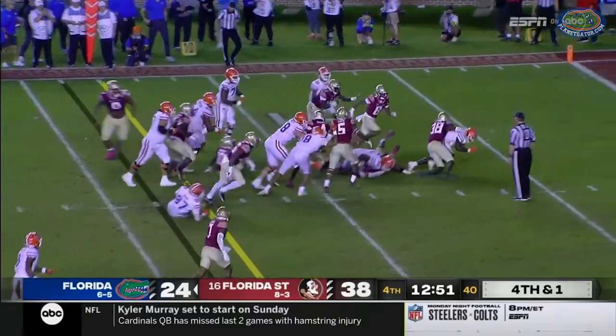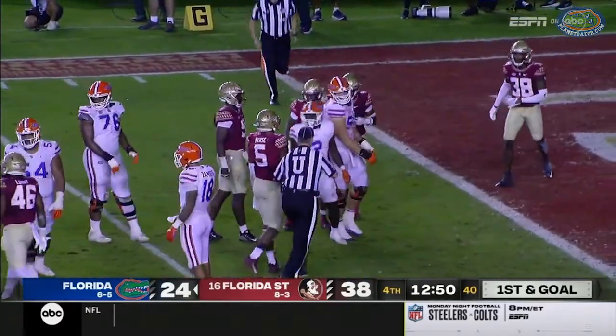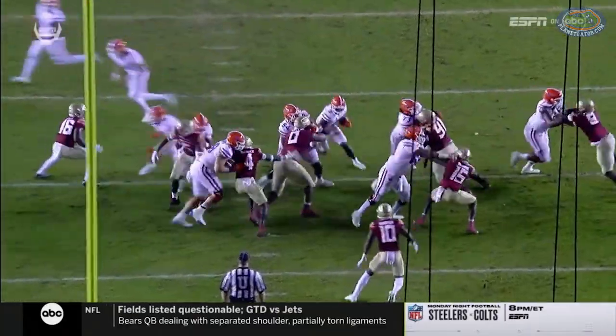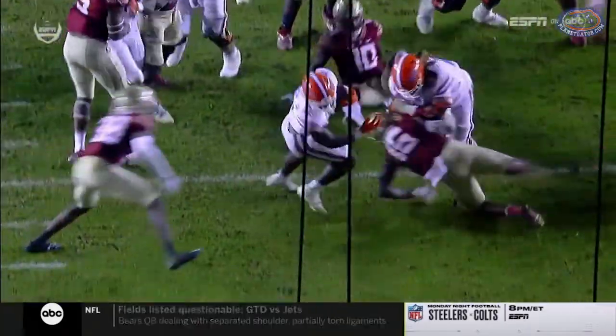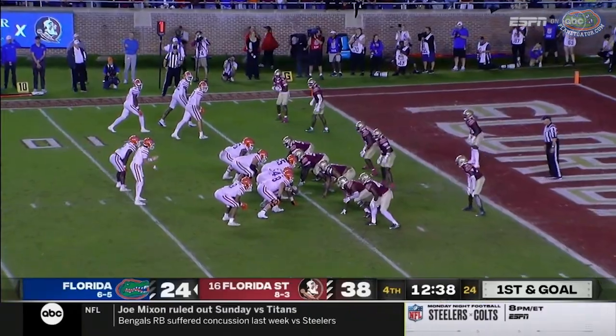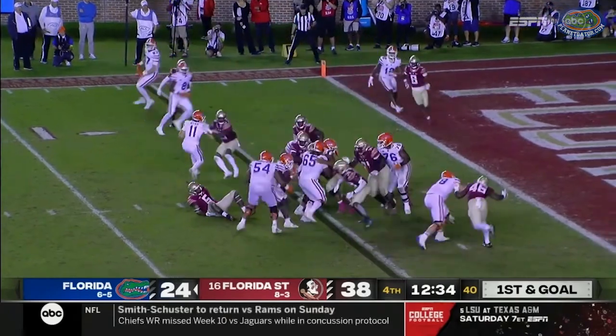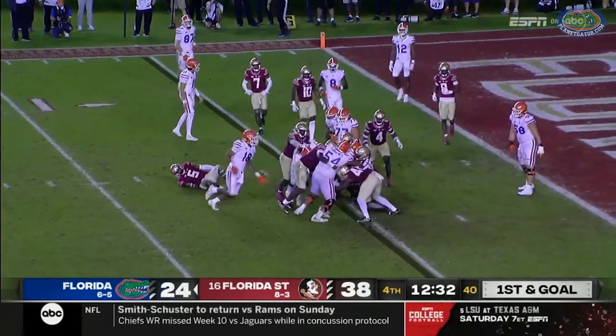Johnson up the middle, fighting forward to the 6-yard line. How about the poise by backup quarterback Jalen Kitna? I know he didn't throw the football here, but what he did was not easy. Tremendous play by the backup quarterback. And he stays in. Hands it off. Not much traction.